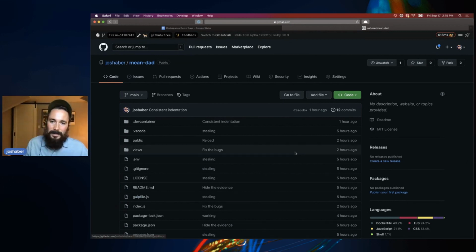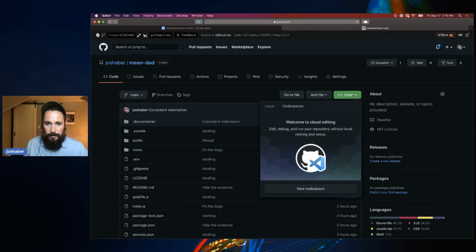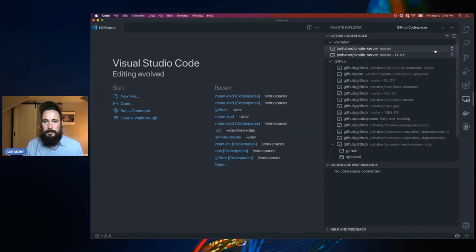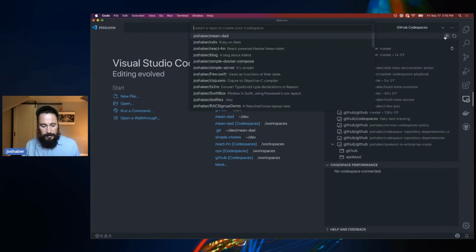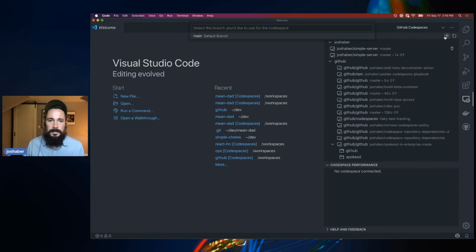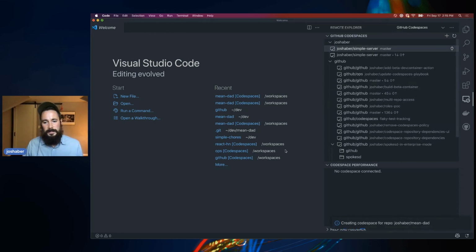So I could come over here and I could create a new Codespace from my code tab. And this would create a Codespace, then it would drop me into it here in the browser. And that would be just fine. I personally don't enjoy coding in the browser. So instead, I'm going to come over to VS Code, and I can make a new Codespace from within VS Code. So it's Mean Dad. Yes, there's Mean Dad. Your new Codespace from main.